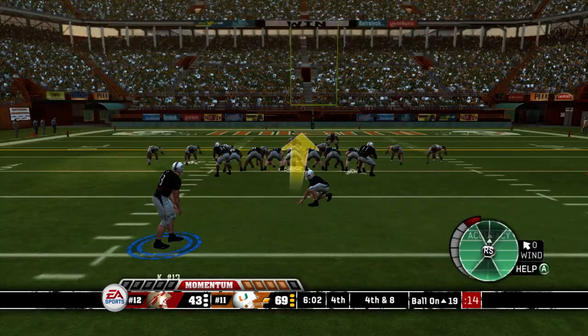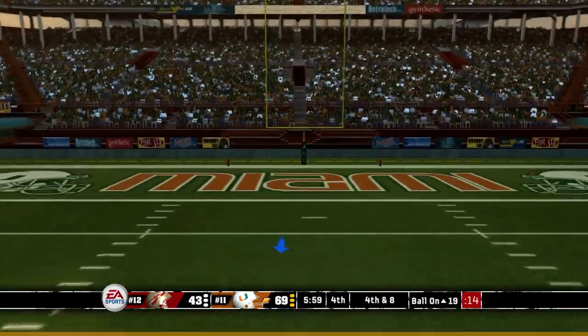They're already up big, and this could make the lead bigger. The kick is up. And he's got it.